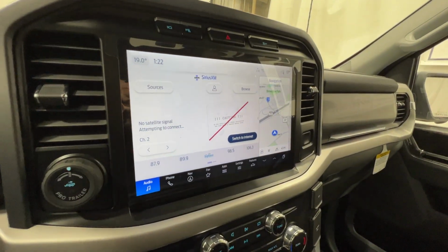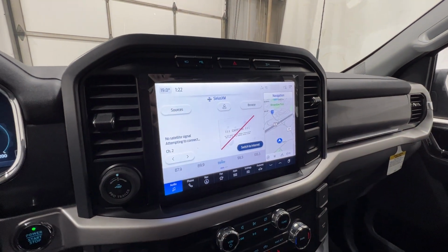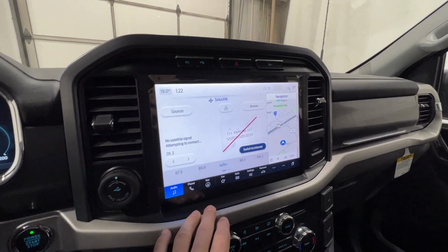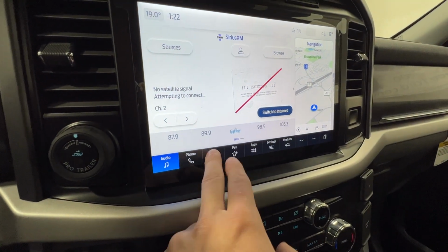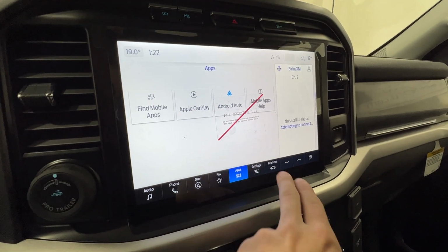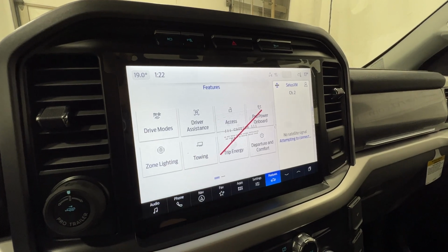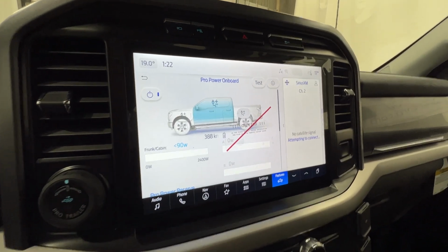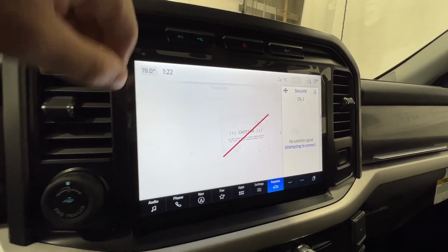But if you take a look into the middle screen here, this will look very familiar if you've ever been in an F-150. You will notice this screen is basically taken straight out of there. We have all your various little hotkeys here on the bottom. We have the built-in navigation system. We also have wireless Apple CarPlay and Android Auto. All your various different little features over here, which includes drive modes. We have zone lighting, all your driver assistance features, and we can also control the Pro Power Onboard through this screen, and you can monitor all of that through here.